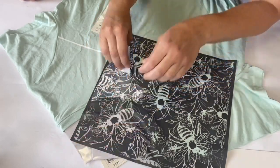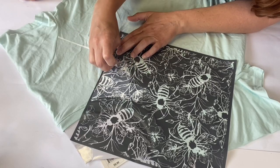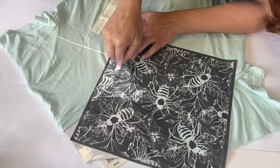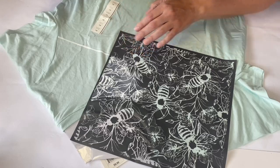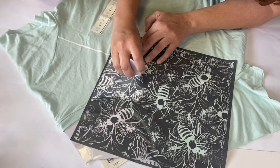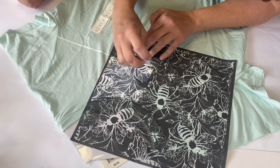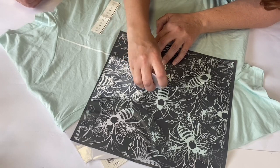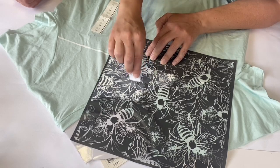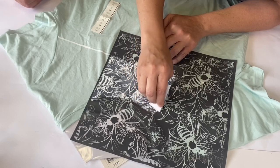So you're using our gel ink. I am in white, which is Well I Declare. And I am just working from edge to edge on the stencil. And I am looking for my white line at the bottom so that I don't go over my white line, because I just want it to solidify into one solid line. And on the top, I am looking for the seam, like on that neckline.